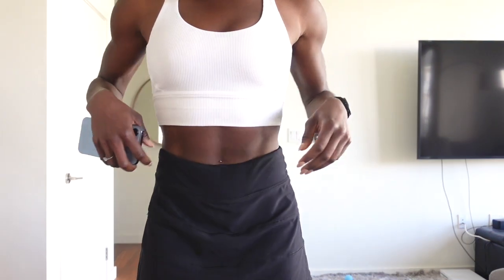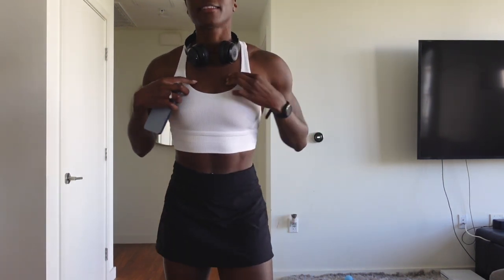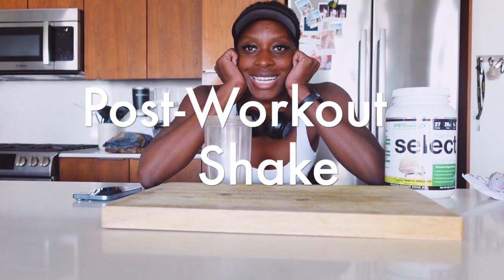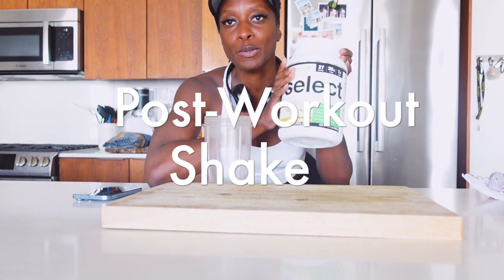I really love this fit though. I don't know if you can see the whole thing. My running shoes are from ASICS. I feel like I always get this question. They're ASICS Gel Kayanos. I got this skort from Lululemon, I'm kind of obsessed, and the sports bra is also from Lululemon. Super supportive, amazing for running, lightweight. It's perfect, you know?